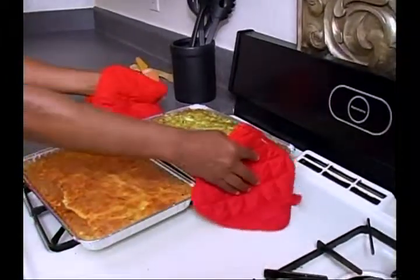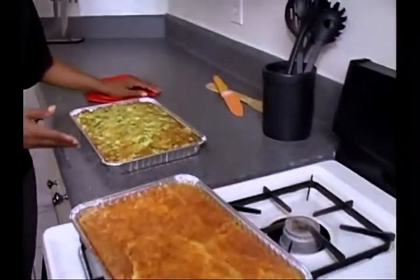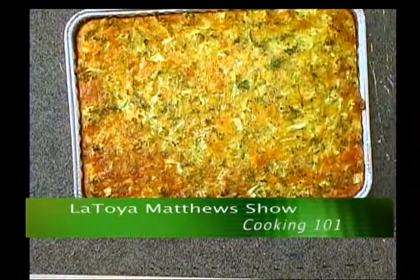Now here comes the great part with this one. I'm gonna show you how I utilize this and eat it and divide it up. What I'll do is I'll cut it up and put it inside some plastic baggies. And then every day I'll pull out one and I can eat it. This one right here I can eat as I drive. Let me get started and show you.